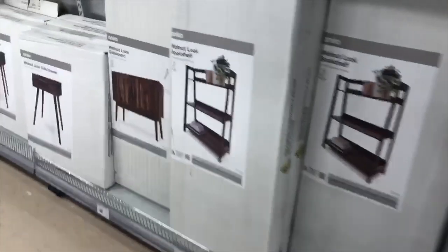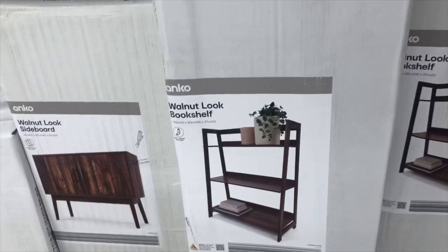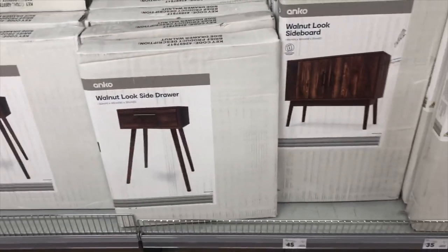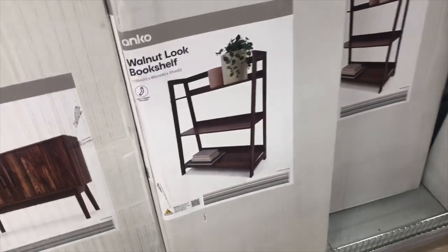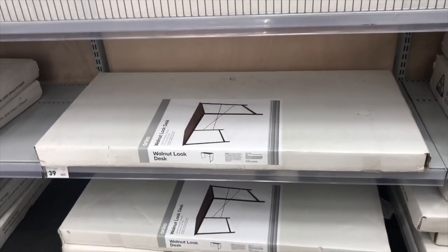Okay, so I'm in Kmart. This is the shelf I want, and I wanted the matching desk, but I cannot see it in the walnut finish. So I'll pick this one up anyway. Found it. They keep the desks in a different section for some reason, but that's all good. Now I just need to fit it into this mini trolley.